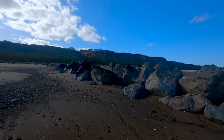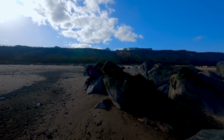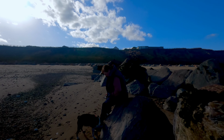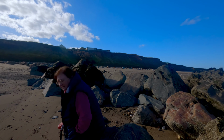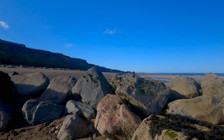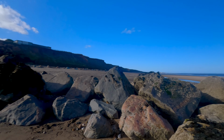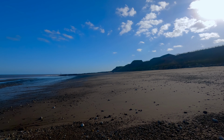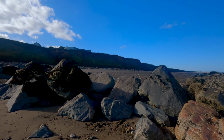Well, you can see that the tide actually covers these rocks eventually. Look at that, the colours on that rock. A giant pink rock there. Amazing colours. Oh, and we've now got more people on the beach. Yeah, just after us. Fascinating, aren't they?